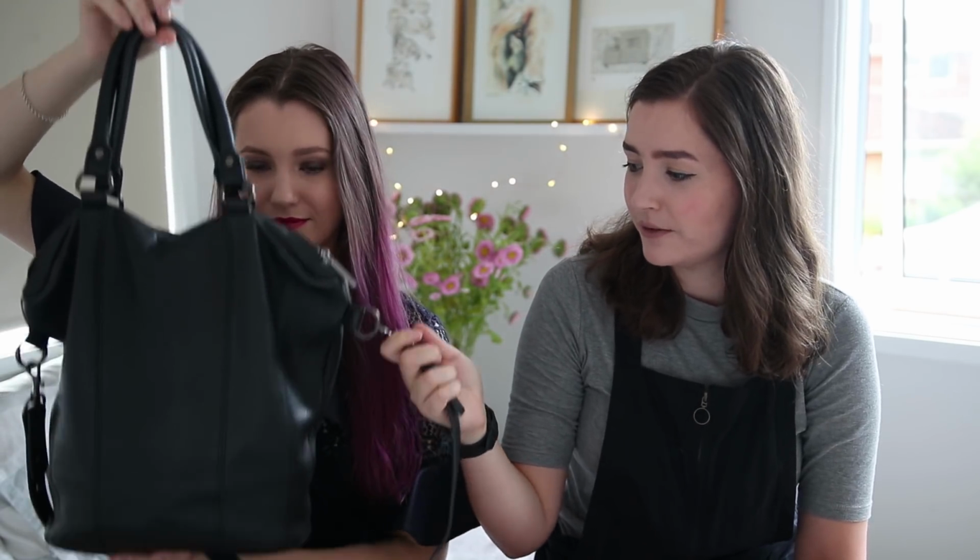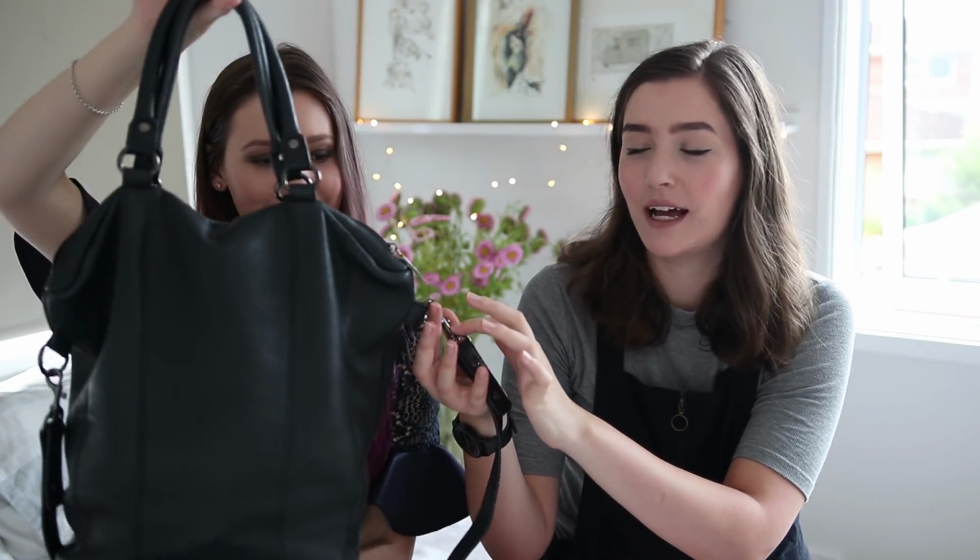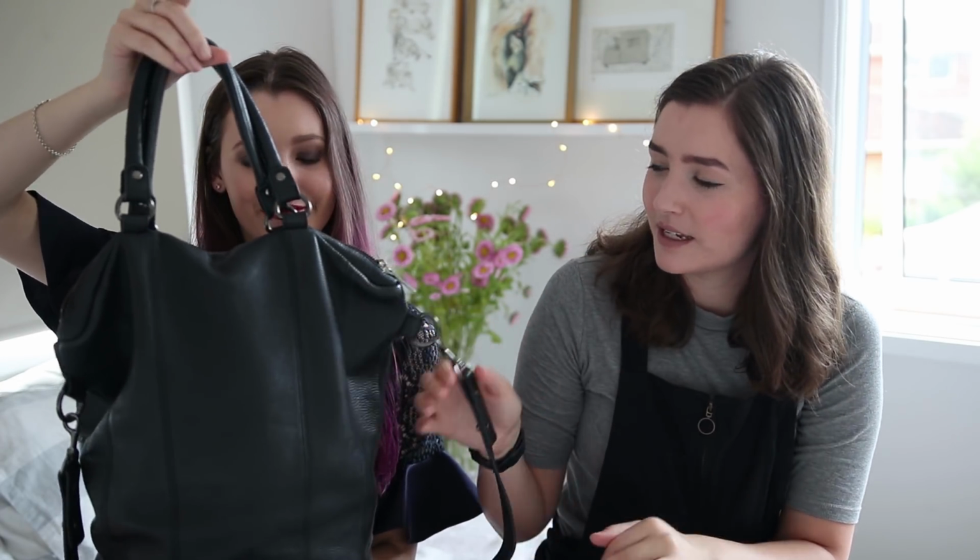My bag is this Status Anxiety one that I've had for quite a few years now. It's got gunmetal hardware, so I like that about it. It's very spacious, but it's also one of those bags you lose a whole lot in. It's very heavy. Yeah, good luck getting everything out of it. Okay. Alright, shall we open her up?